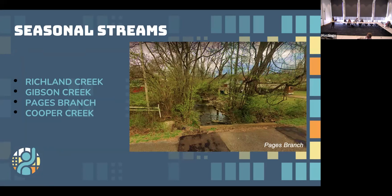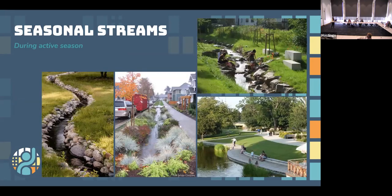For example, at Pages Branch, you can see it's raining, it's a season of a lot of rain, and it still doesn't have a lot of water. So how about we try to periodically clean the streams and creeks of leaves and urban waste, as well as reshape the bed of the creek for a natural flow and water runoff. And for sure have a landscape, and our creeks can look like this.